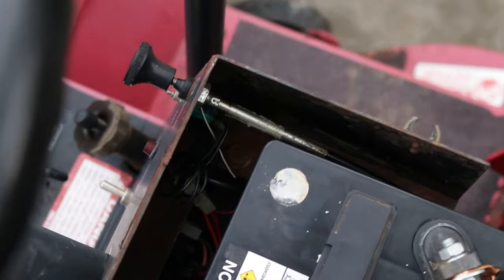So these welds aren't great. They're on a super rusty deck. Just kind of a recipe for disaster. Don't really know what I'm doing. Welding stainless steel rod on a rusty deck.